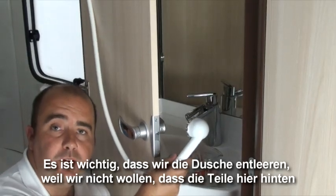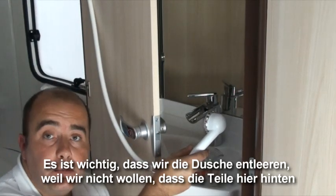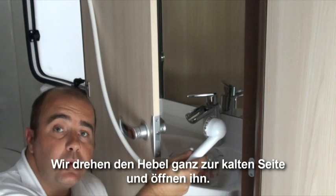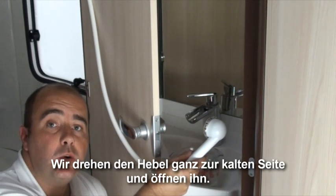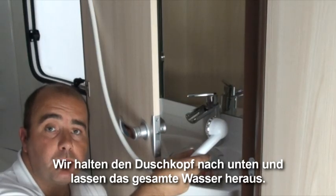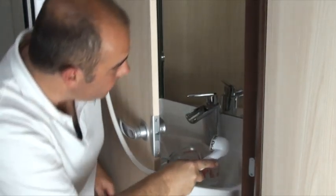Okay, so it's important that we drain the shower because you really don't want any components getting broken in behind here in winter. So when the pressure is built up again, we'll just push the lever all the way to cold and release. Now we'll just hold the shower head down and make sure that all the water comes out.